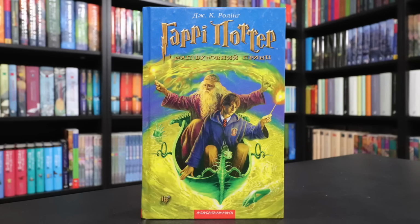Harry Potter and the Half-Blood Prince. What we're seeing here is Harry and Dumbledore on their way back to the shore from the island in the cave. So they have battled the Inferi, they have the locket in hand or in pocket, and Dumbledore has cast fire to engulf the cave.